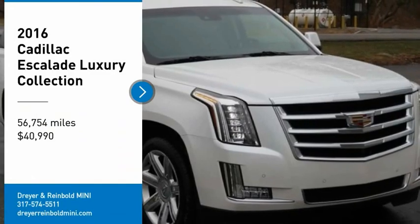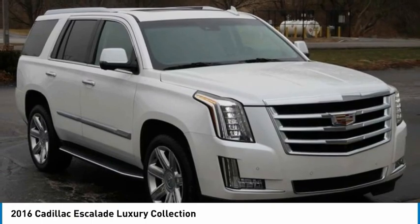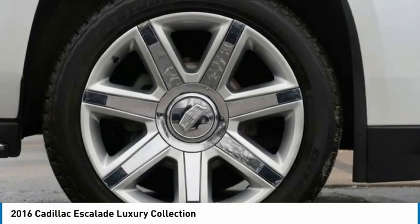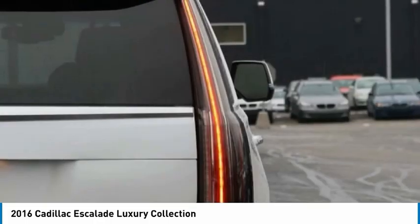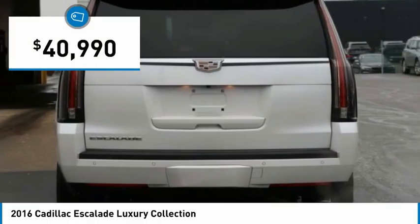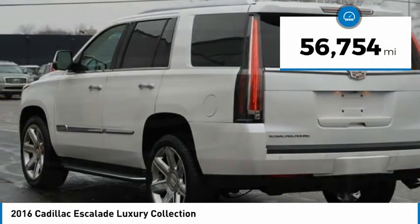Come test drive the 2016 Escalade, our full-size luxury SUV. The Cadillac Escalade stands for A-list style. Thrilling, yet effortless performance combined with advanced luxury and technology that's on the leading edge of the industry makes the Escalade an easy choice and is priced below $45,000.